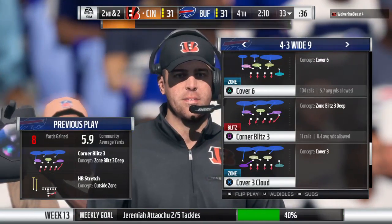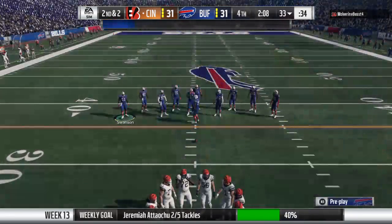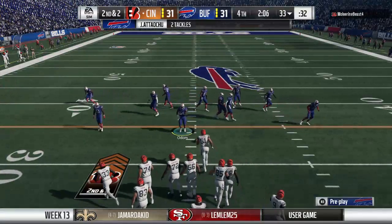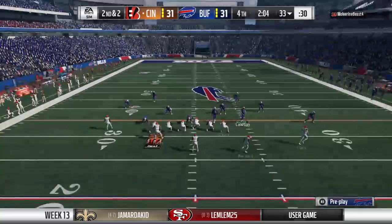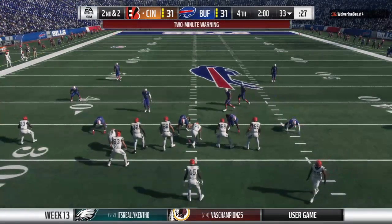A good run there on 1st down, and it'll leave them with a 2nd and 2. Even score late in the 4th. Let's see if the defense can play within themselves, not give up the big play and contain, and keep this knotted up.